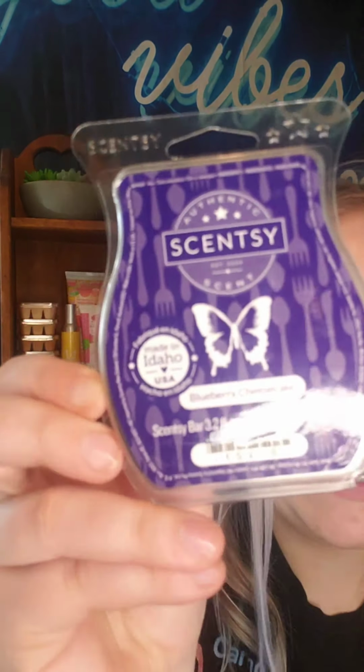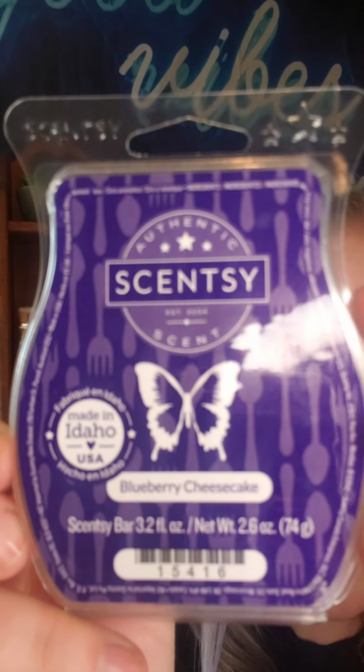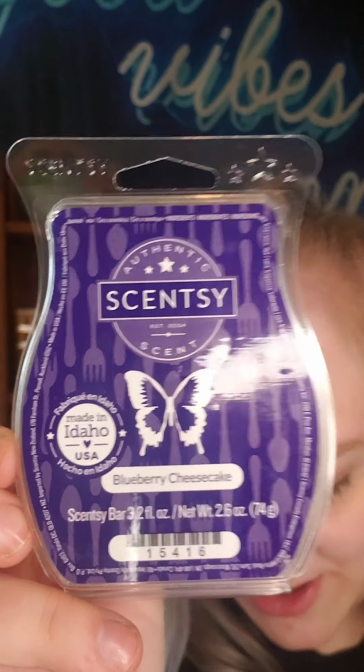Another one that I've been working on is one of Scentsy's best sellers, and that is another bakery scent. It is Blueberry Cheesecake. I'm sure everybody knows Blueberry Cheesecake. It is New York cheesecake with graham cracker crust and blueberries. And I can't say that it isn't exactly that. That's exactly what it is.